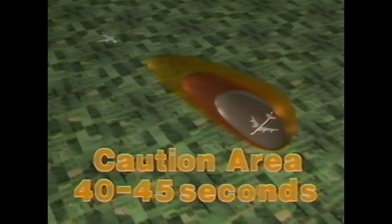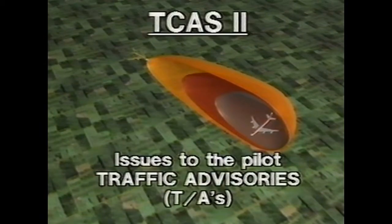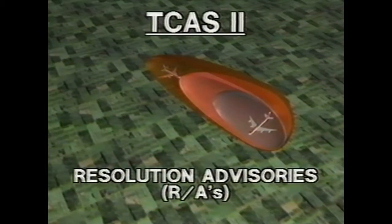Once an intruder penetrates the caution area, which is approximately 40 to 45 seconds away from penetrating the collision area, the system issues to the pilot a traffic advisory, or TA. At the perimeter of the warning area, approximately 20 to 25 seconds away from the collision area, the system issues a resolution advisory, or RA.